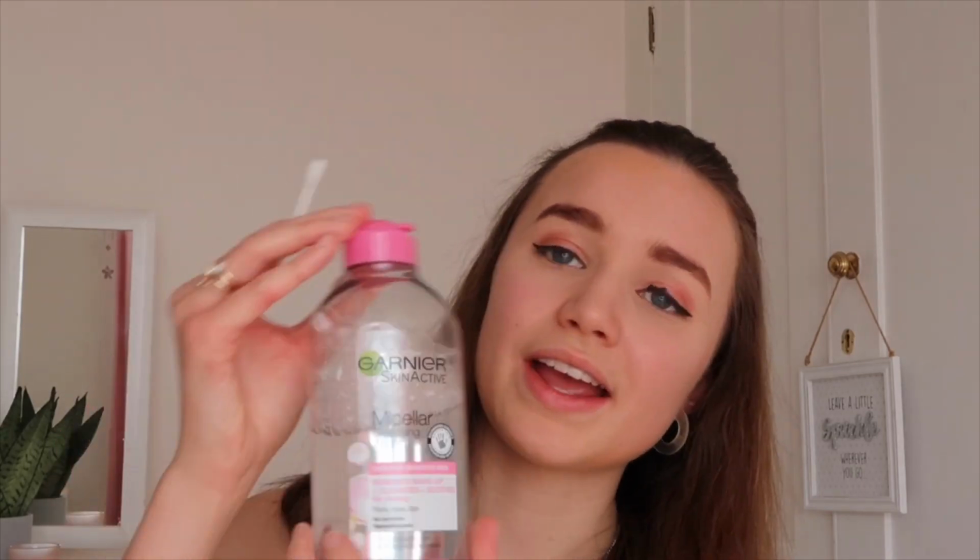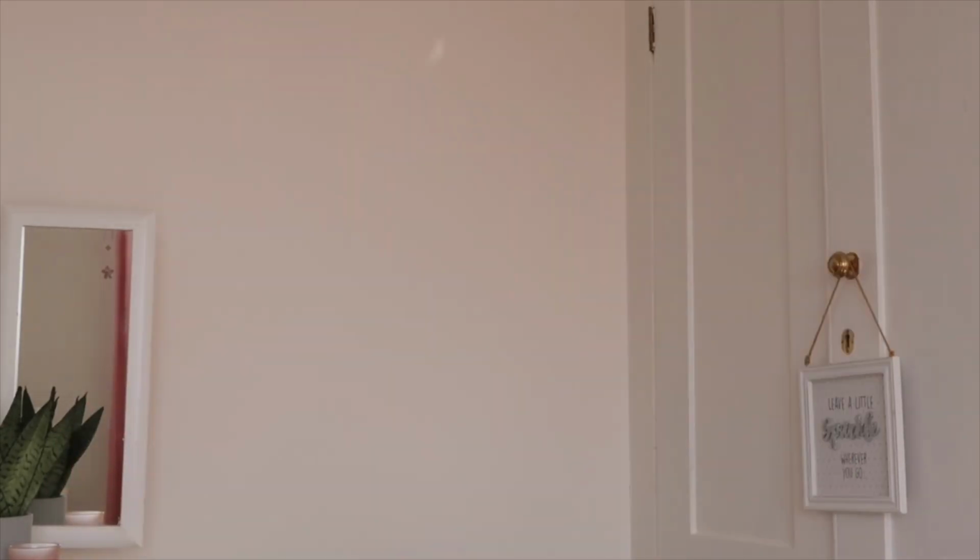This is the micellar Garnier. That just sprayed in my face. Garnier micellar cleansing water. And fingers crossed it's going to work miracles for me.